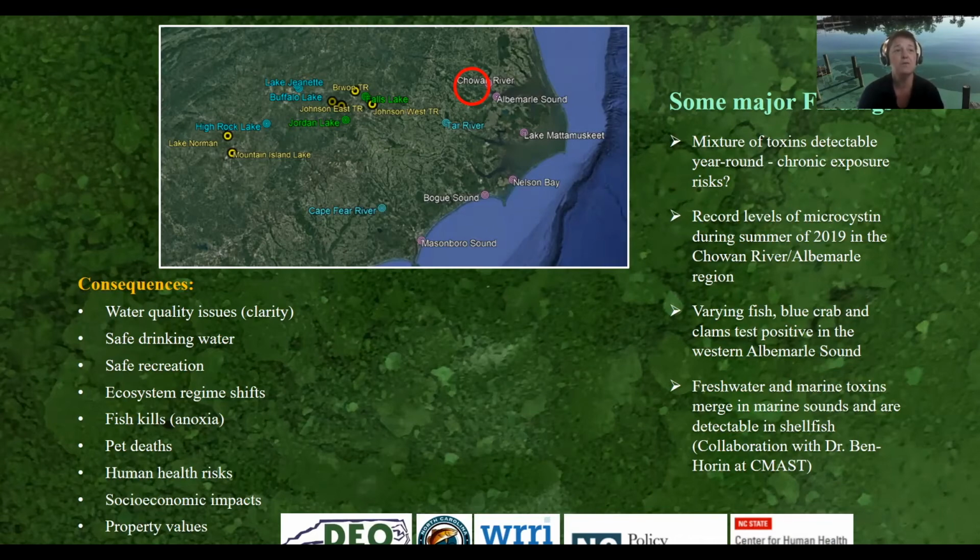While we always thought that we don't have too much of a Lake Erie or Lake Okeechobee situation, we did find record levels in 2019, which was a very active bloom year, in the Chowan River, which was 2 orders of magnitude higher than the EPA regulations for recreational use suggest. We followed up, and we found it in varying species of fish, blue crab, clams, and so forth.